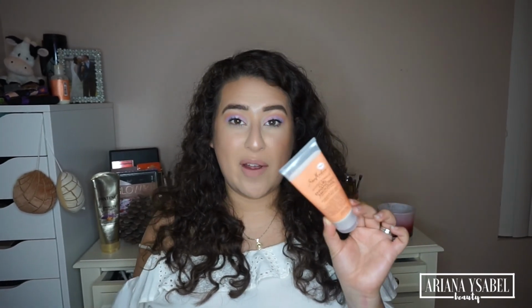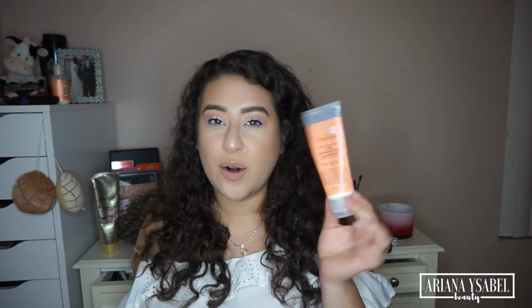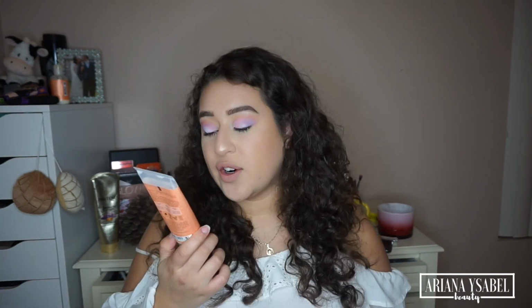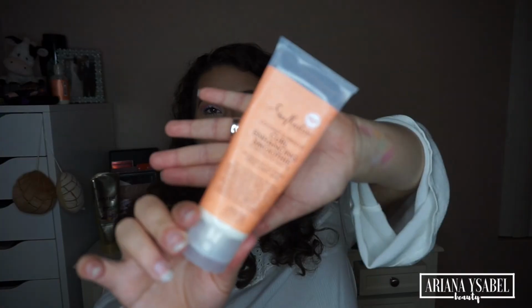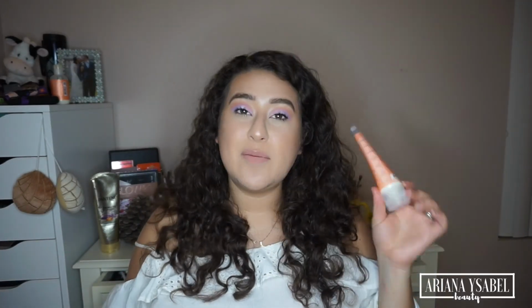Actually, these were sent to me from Influencer, and I'm super grateful because I don't think I would have tried them otherwise. It defines curls, reduces frizz, soothes hair for a soft, silky feel. And honestly, I feel like it does just that. You have to be careful. My issue that I've noticed is I have to be careful when applying product because it's really easy to go overboard.